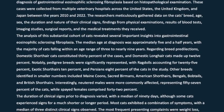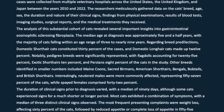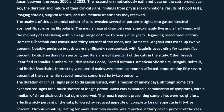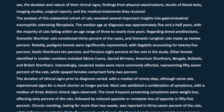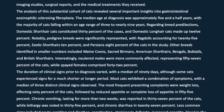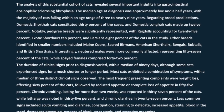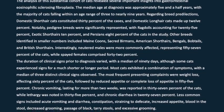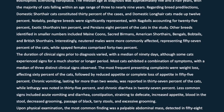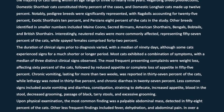The median age at diagnosis was approximately 5.5 years, with the majority of cats falling within an age range of 3 to nearly 9 years. Regarding breed predilections, domestic shorthair cats constituted 30% of the cases, and domestic longhair cats made up 12%. Notably, pedigree breeds were significantly represented, with ragdolls accounting for 25%, exotic shorthairs 10%, and Persians 8% of the cats in the study. Other breeds identified in smaller numbers included Maine Coons, Sacred Burmans, American Shorthairs, Bengals, Bobtails, and British Shorthairs. Interestingly, neutered males were more commonly affected, representing 57% of the cats, while spayed females comprised 42%.